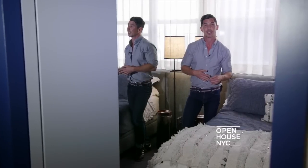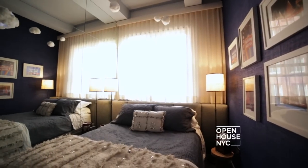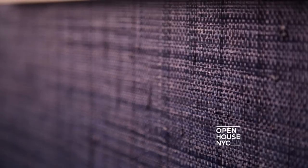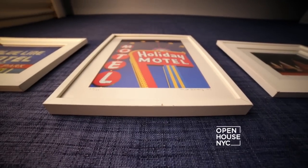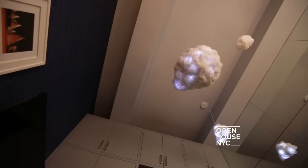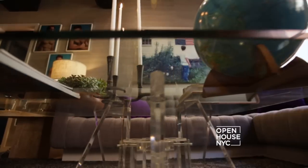In small bedrooms like mine, consider using mirror like I did. It'll instantly double your space. As a counterpoint to the mirror, which some might consider cold, I used blue raffia to warm up the space. Because I'm lucky enough to have high ceilings, I used these cloud fixtures by Brooklyn artist Richard Clarkson to give a dreamlike quality to the bedroom.